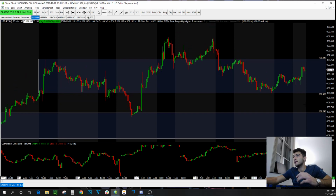So this is the yen pair. Just be patient, wait for price to either break above or break down below, and then wait for an entry, nail it, and just follow the trend.